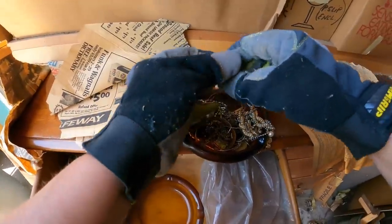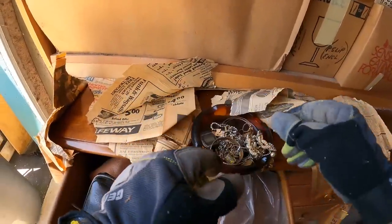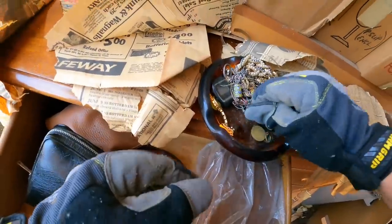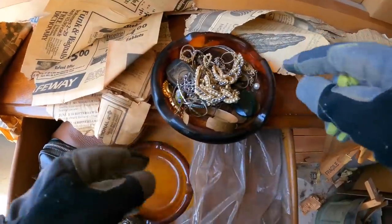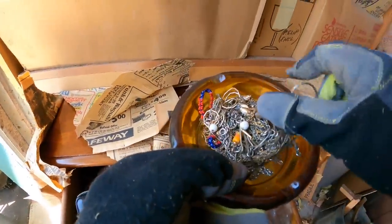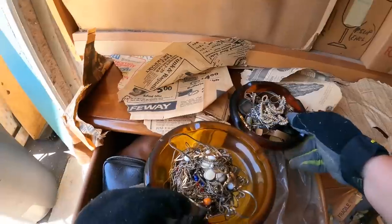What is this? I don't see any markings, but there could definitely be some gold in here. Look at this piece. That's not bad. Yeah, we're gonna take that home and look at that a little bit closer. And here's another one. There could be some gold in here. So far, we found some jewelry in this locker.